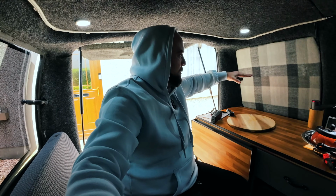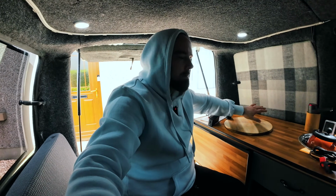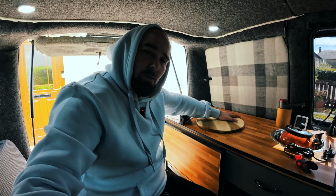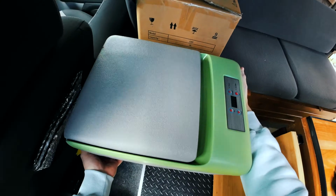I was thinking about putting it up here, but it would go to about here, and to be honest I like having this space to look at the window and stuff. Plus there aren't any rubber feet on the bottom of it, so it would just move about when I'm driving. So this is it. Realistically the only place it can go is where I had the Halfords fridge, so basically in this area here.